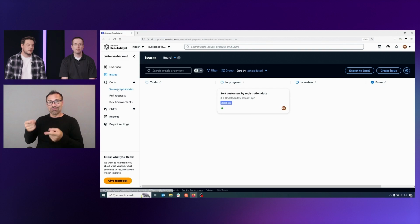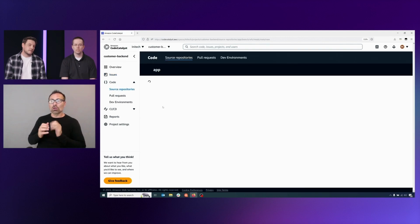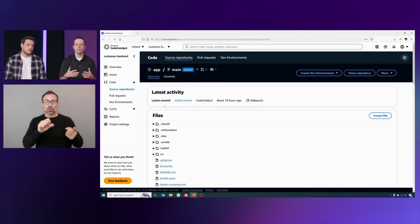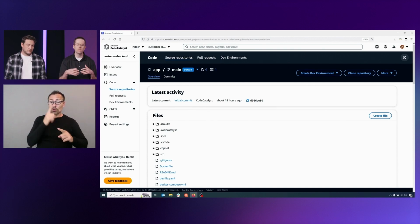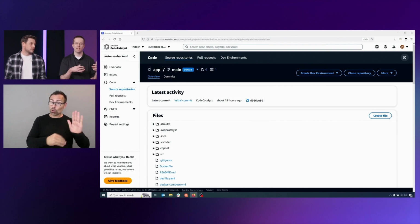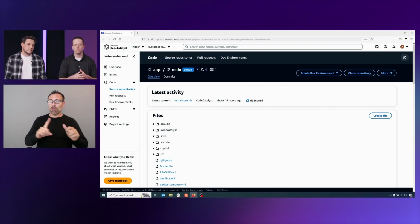So I'm going to navigate over to the software repository now, and I've got a couple ways I could get started, right? One way is to use that clone repository button up there. I could clone it locally and start working on it, but before I could do that, I'd actually have to make sure I have all the right dependencies installed, and I actually don't have Java on my machine. So today, I'm going to use one of my favorite features of Code Catalyst, the Code Catalyst dev environments.